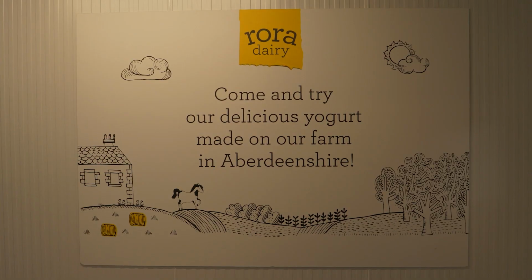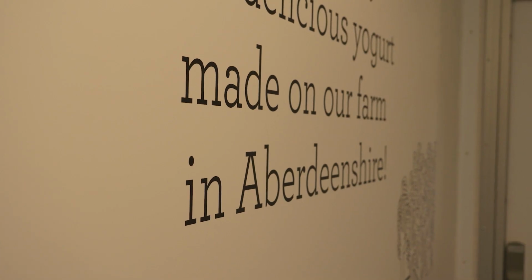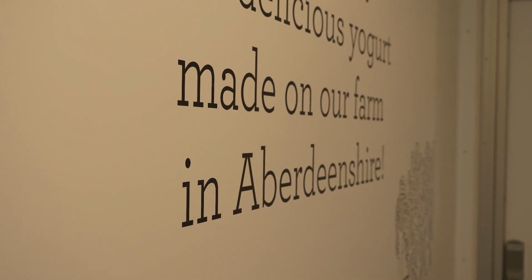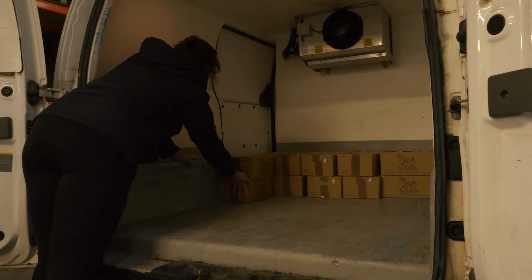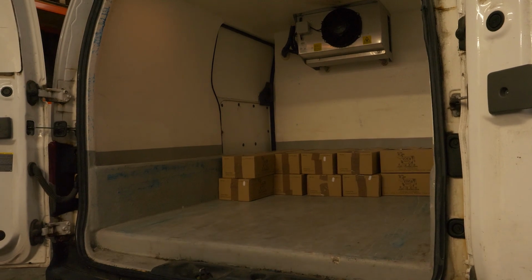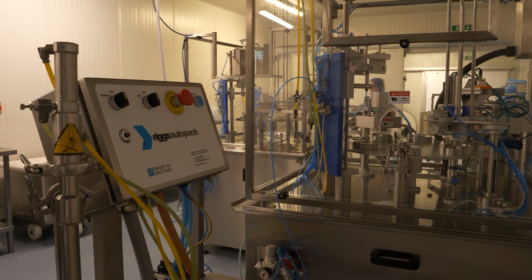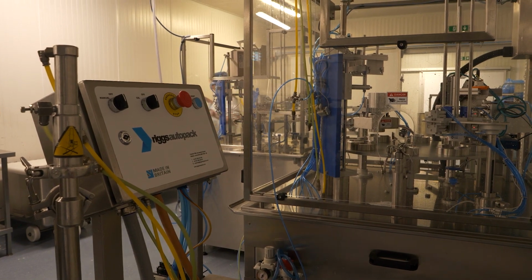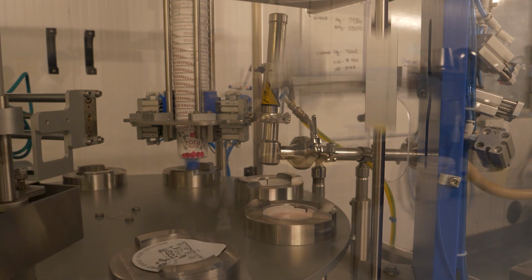We started very much with a natural yoghurt, and then we moved on to our fruit, which are strawberry and raspberry, and honey. We wanted to make sure everything was local, so we're limited on what grows in Scotland. And then we also make a Greek yoghurt. The biggest product for us is our natural, and then second to that has become the Greek. We started off just providing yoghurt for farm shops and delis, and now we supply most of the multiples, so we supply Asda, Co-op, Sainsbury's, and a few Morrisons.